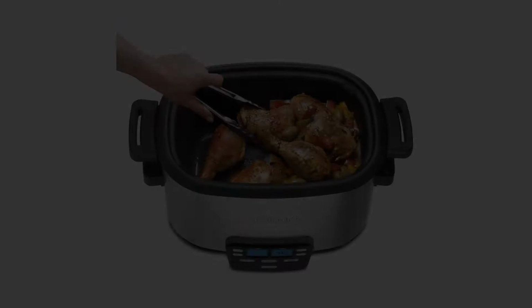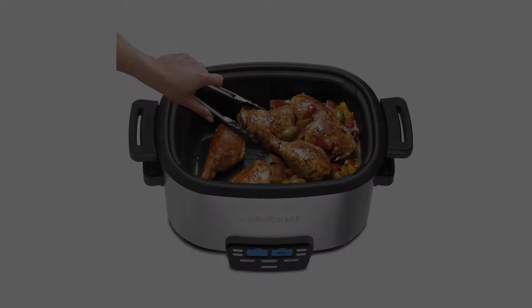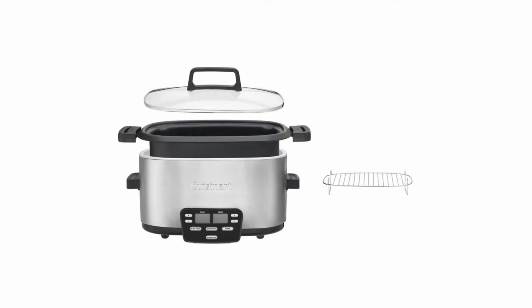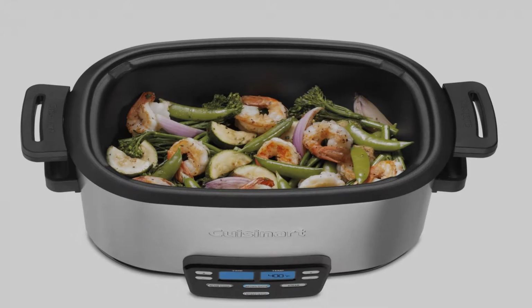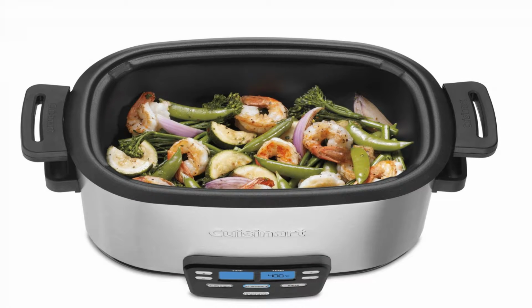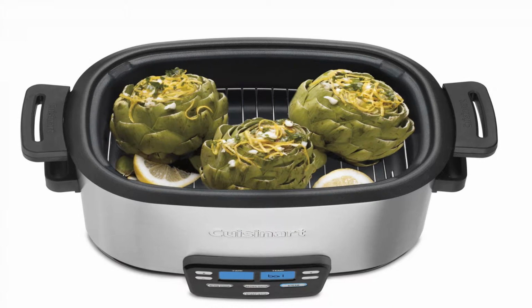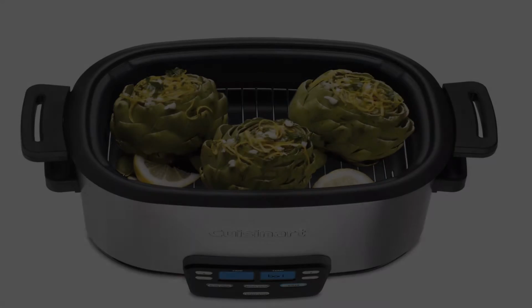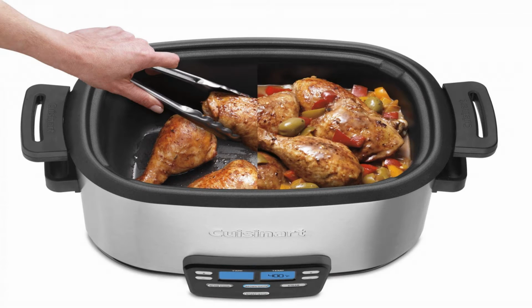Cuisinart continues to deliver premium countertop appliances that are truly multifunctional with this Cook Central multi-cooker. It simplifies combination cooking, letting you bypass the stovetop by browning ingredients right in the unit before switching to slow cook. The preset function buttons and time and temperature controls offer easy-to-use brown/saute, slow cook and steam options. A 24-hour timer and automatic keep warm setting promise a fresh cooked meal, warm and ready when you're ready to eat.